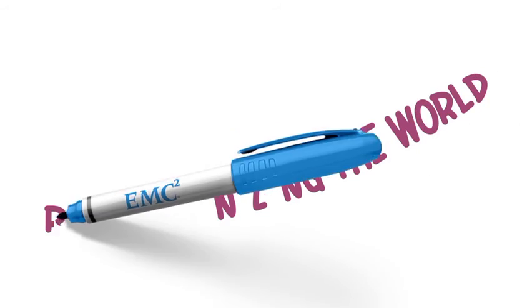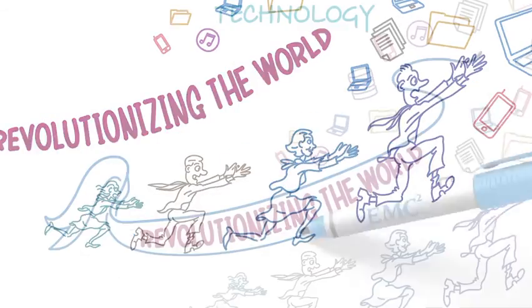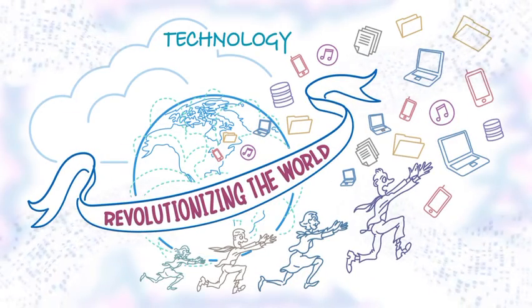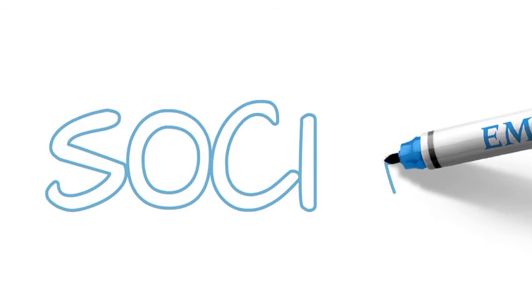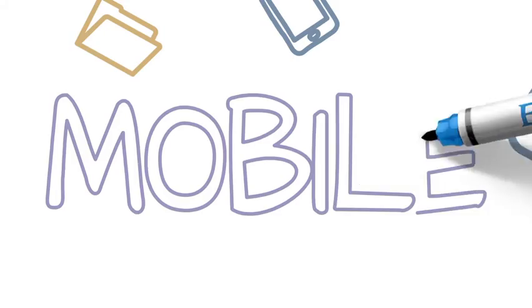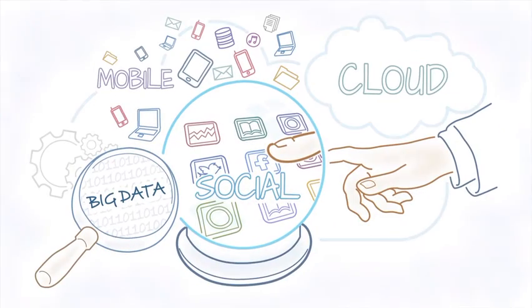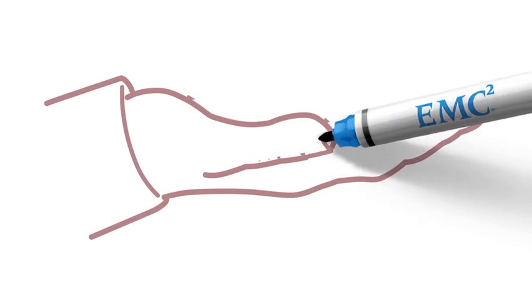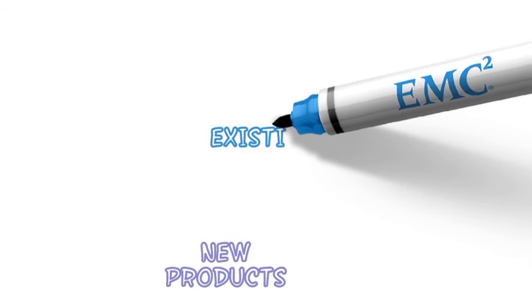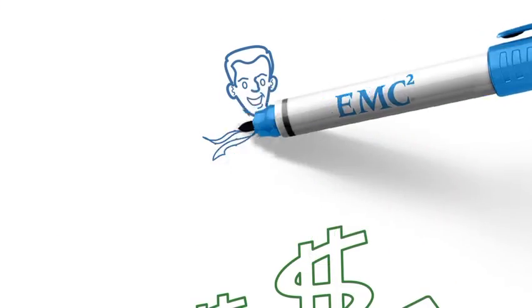It's revolutionizing the world. But keeping up with the pace of technology is a daunting task. Entire industries are being redefined and next-generation apps created through the power of cloud, social, mobile, and big data. Meanwhile, workloads for existing apps continue to grow. IT needs to balance investments in both new and existing products and service offerings to boost business value and profitability.